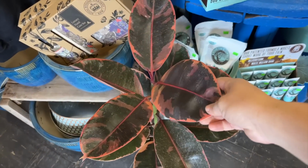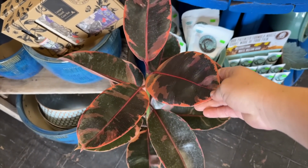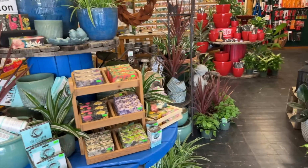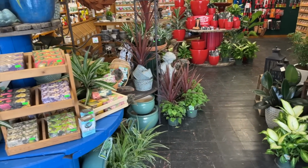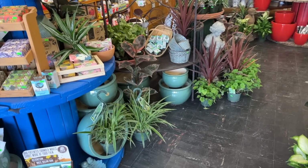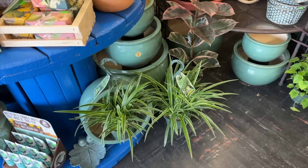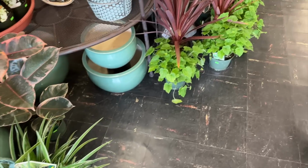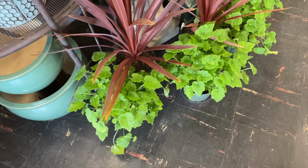Look at the variegation. Oh, it's so pretty with the pink and cream and green, and the red spikes look awesome. Look at those. They just bring such a beautiful vertical accent, kind of a dramatic looking accent there. Spider plants here. There's some more of the dracaenas. These are the white stripe.